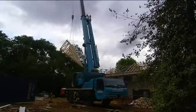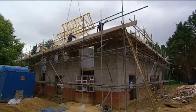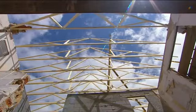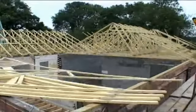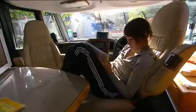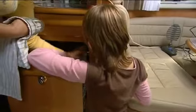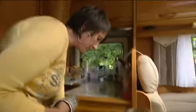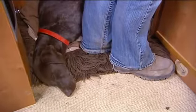In Bishop's Waltham, Andy and Amanda are 6 months into their 8-month schedule. There's still a lot to do, but the sheer scale of this development is now clear to see. It's a stark contrast to the motorhome, which, though useful, was always going to feel tight on space, especially after 3 whole months. I am now counting down the day that I get into my lovely new house.